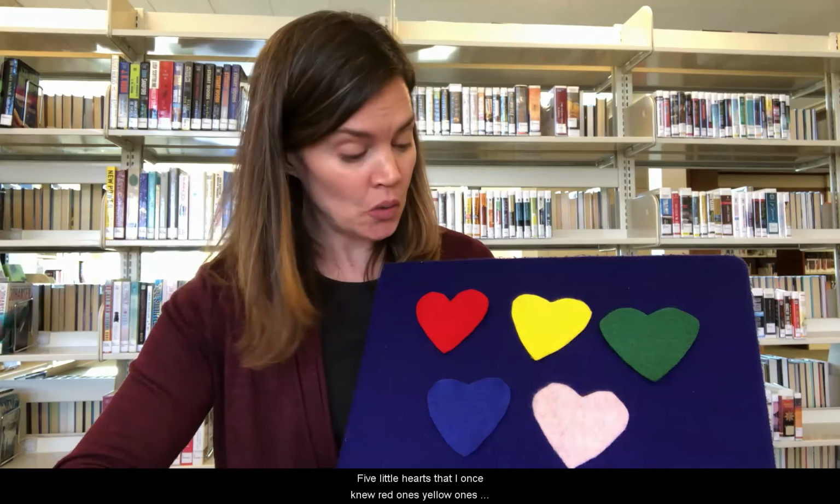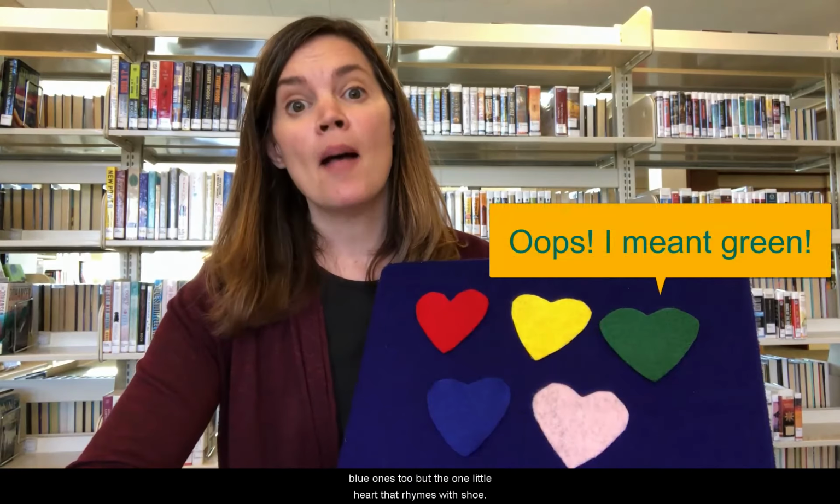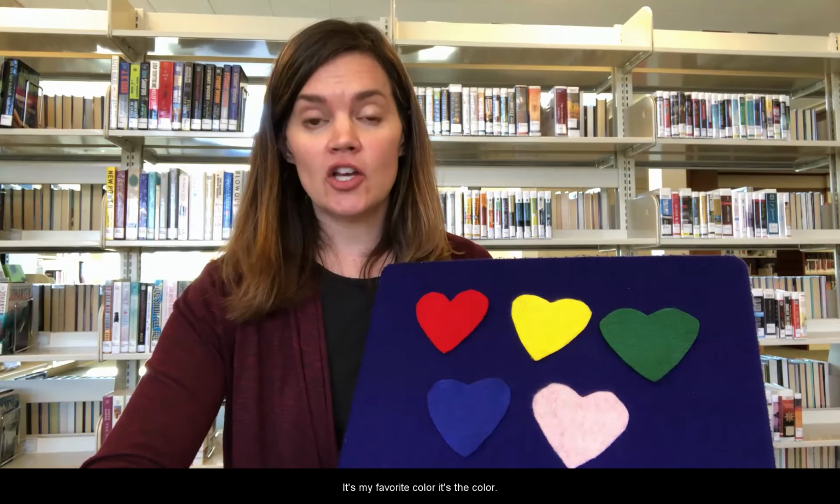Here we go. 5 little hearts that I once knew, red ones, yellow ones, blue ones too, but the one little heart that rhymes with shoe, it's my favorite color, it's the color blue. That's right, shoe, blue.